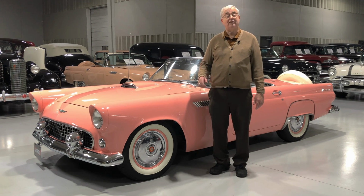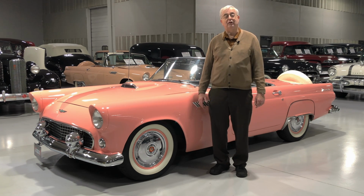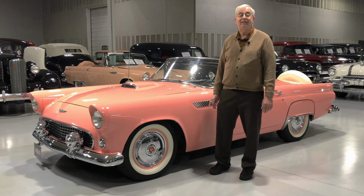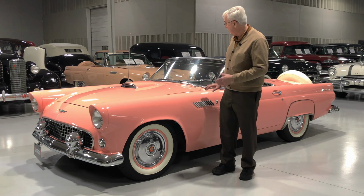Now you're going to want to watch this entire video from start to finish if you're so inclined, because we will do a startup, a walk around, and show you all the details of this truly remarkable automobile. And like I said, very, very unique color to say the least. Coral mist is what they call it, and it is just an absolute 1956 color to say the least. A beautiful car in every sense of the word.